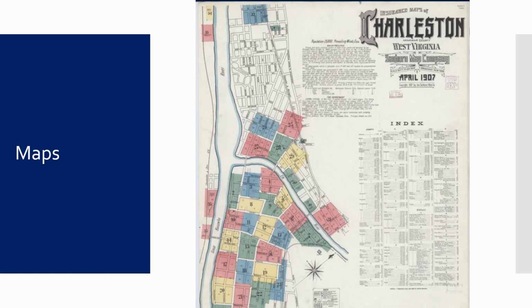And then there at the very bottom is a key, and you can take a look at the symbols there, and the symbols will tell you more about the property. If it had iron shutters, if it was 1 story or 2, if it was constructed of brick or wood, and so on. So this key is not very detailed, but you can Google to find more complete keys to understand more about the characteristics of the property that you're looking at. And then if we look at the right, that'll be the alphabetical index of street names.